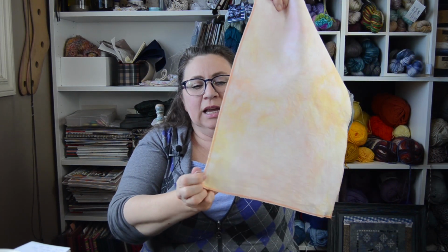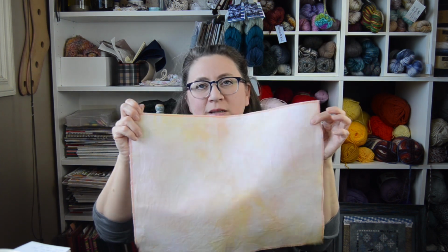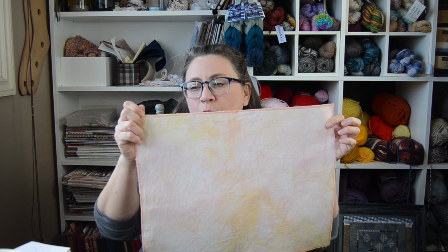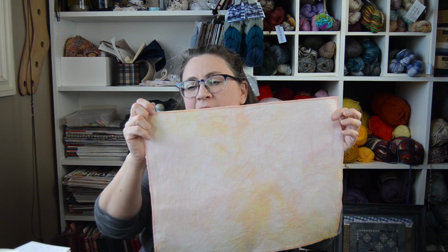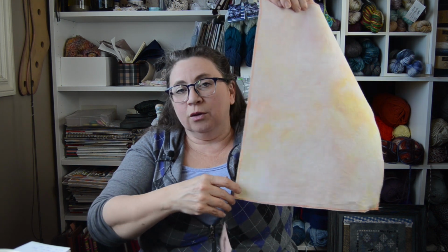This one is also that same 14 count Aida, although as I said, with the dyeing process, it does shrink the Aida a little bit, so it will be a little bit tighter than a 14 count now. And it again is 17 by 13 inches. And if you're interested in either of those, come on over and visit the Etsy shop. There are some other colors and other sizes of Aida cloth in there as well.